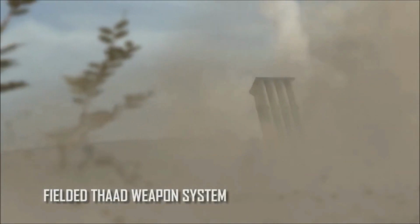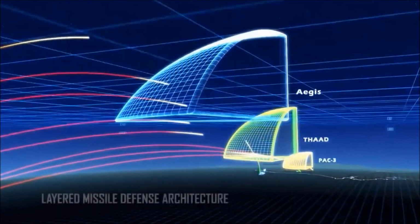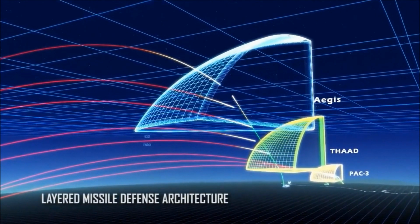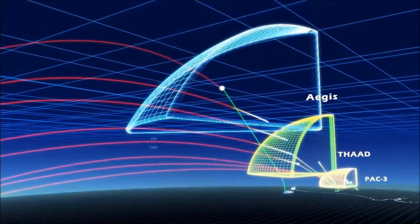The THAAD weapon system is a key element in our layered ballistic missile defense architecture, filling the gap at the mid to high endo-atmospheric regions not covered by the lower tier Patriot PAC-3 or the upper tier Aegis SM-3 class.